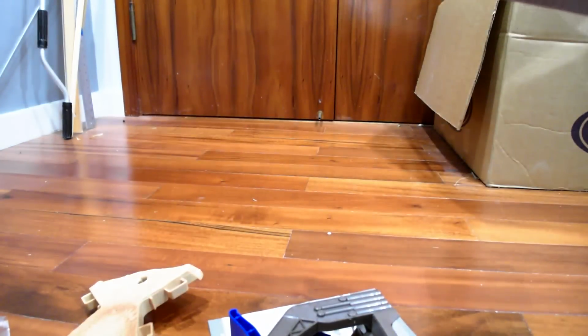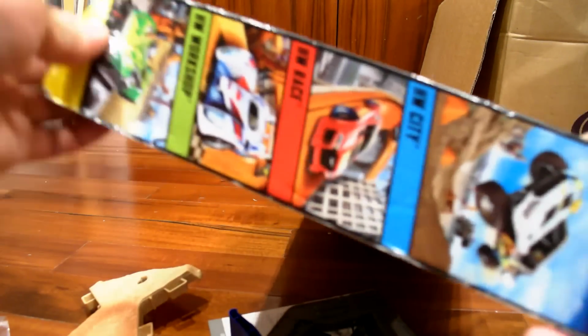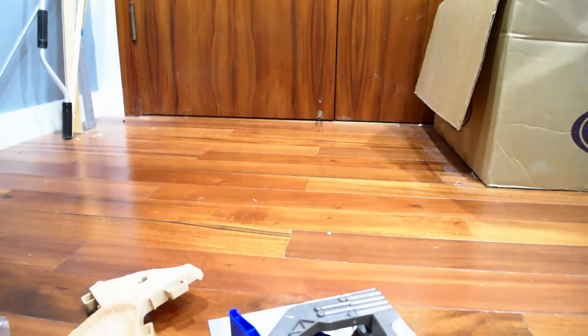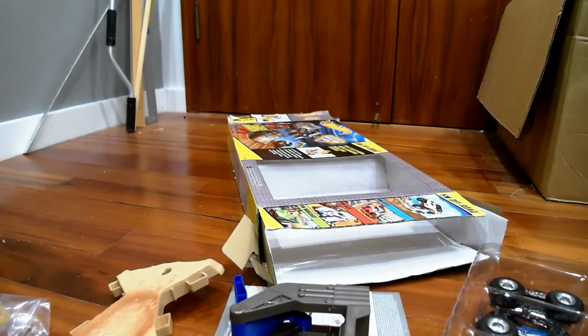Okay. Unfortunately, it looks like we have to open the other side for the car. So let's do that. They sure do pack these up pretty tightly. Alright. So, getting these up is not proving to be an easy task. Alright, I think I got it now. We're gonna just do that and pull these out. Okay. So, we'll put those over there. And let's go ahead and do this build.